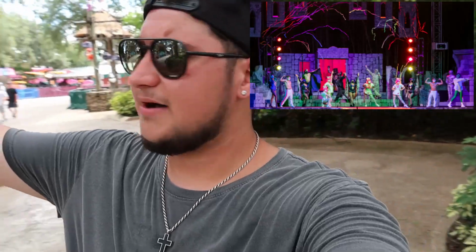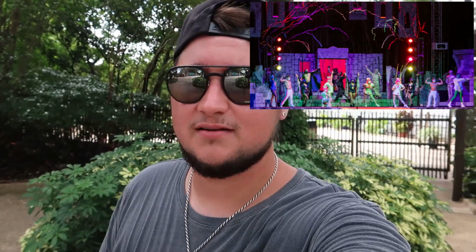Alright, so while we're over here by the Fiends location area, let me read you the description of the newly rethemed Fiend show. These captivating creatures of the night will infect you with dance, fever, and keep your pulse pounding with their dance party on the festival field stage.